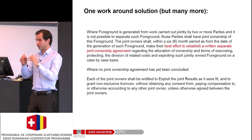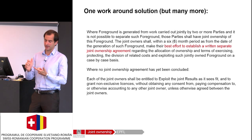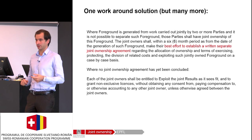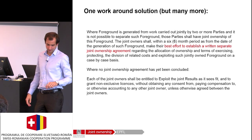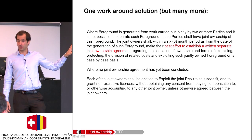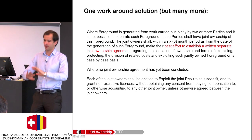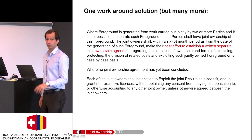So when I say negotiate a joint agreement, how to settle the cost of the patent, and of course, how to deal with the joint invention. And if we can't agree to a joint ownership agreement, then we should just be free to walk away from the table and use it and do what we want.